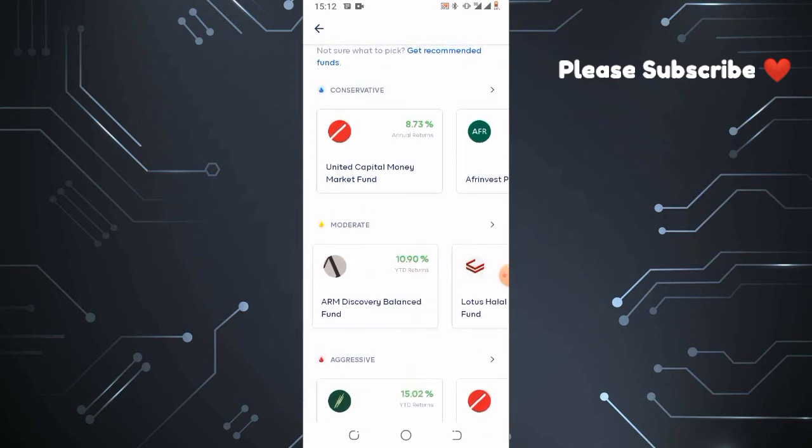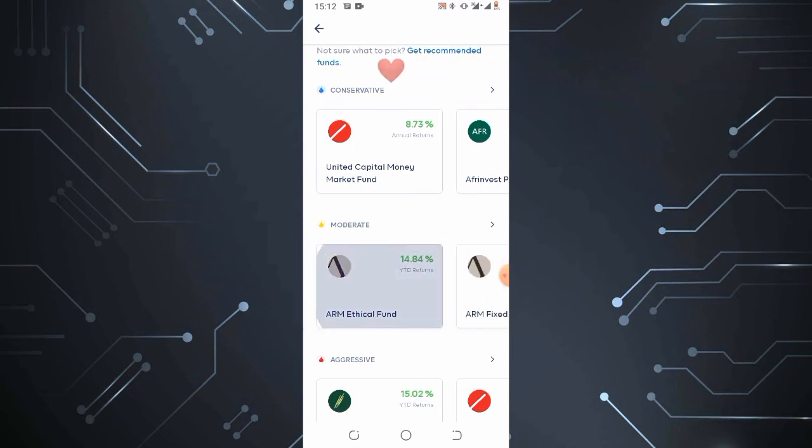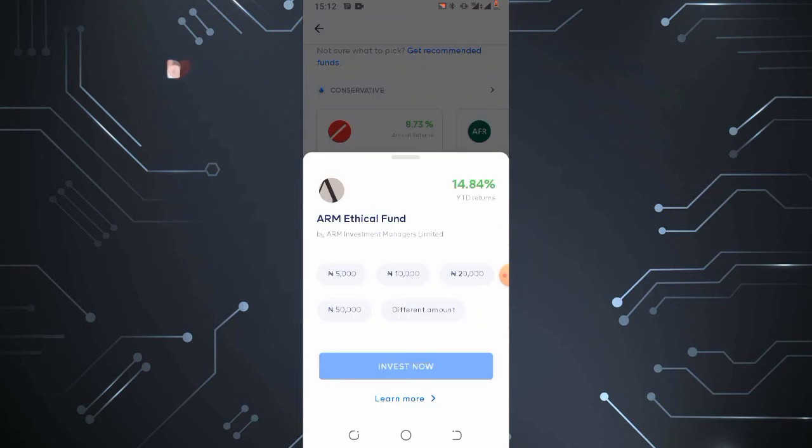and I've bought this AMR fund before. This one here is the AMR ethical fund, and the price fluctuates, and I lost some money, and it wasn't funny at all, because I had been planning that the price of the shares would go up, and then I would just cash in on it and sell the shares.